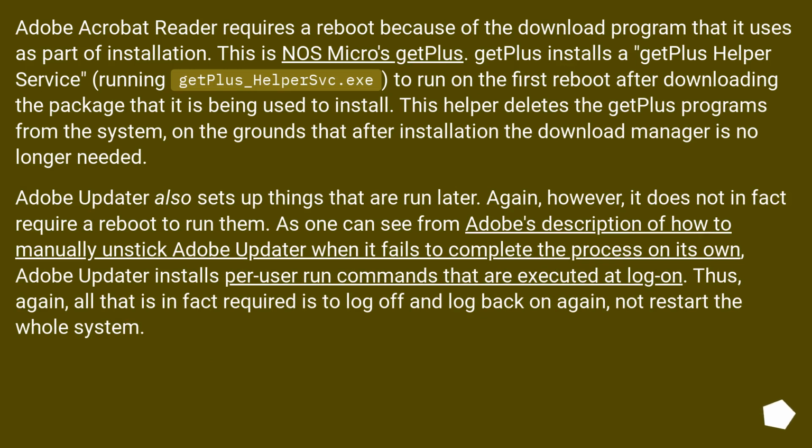Adobe Acrobat Reader requires a reboot because of the download program that it uses as part of installation. This is known as Microsoft's getplus. Getplus installs a getplus helper service, running getplus_helpersp.x, to run on the first reboot after downloading the package that it is being used to install.